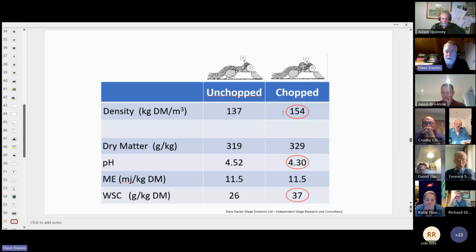Density means that we've got more grass within a given unit of area or volume, which means we've got less oxygen, and oxygen is the biggest factor causing losses. So when we did unchopped versus chopped, we found higher dry matter in our chopped bales. That's because when we've got oxygen, we produce water. So we produce water in this clamp, in this bale.